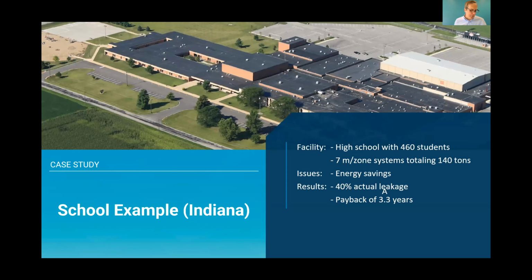This is a high school. It's in Clinton Prairie, Indiana. It's outside Frankfort. This actually is a multi-campus type school. It's a high school, junior high. It even has some elementary students in it. So the leakage was significant.